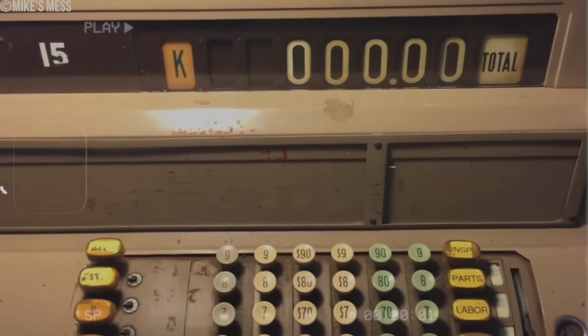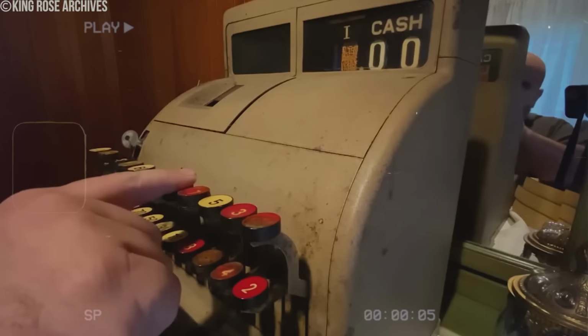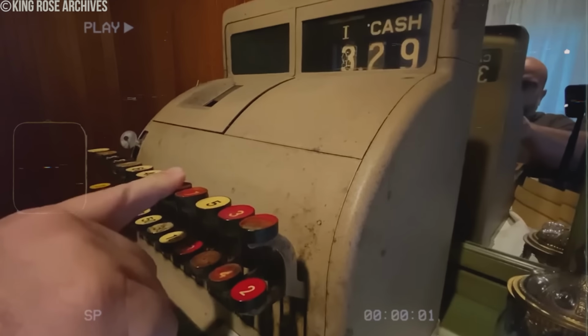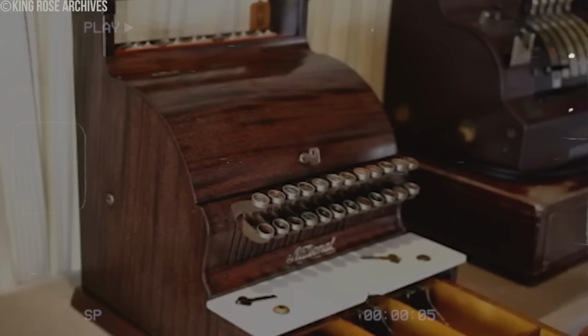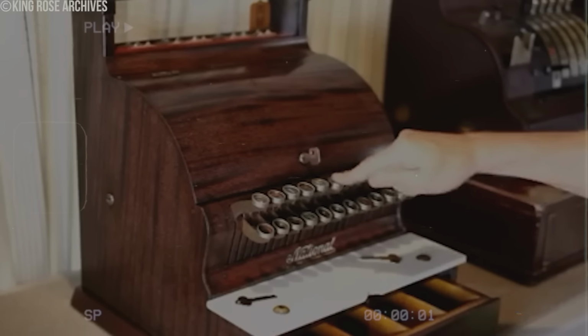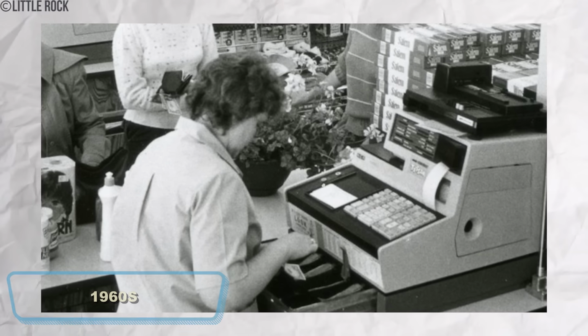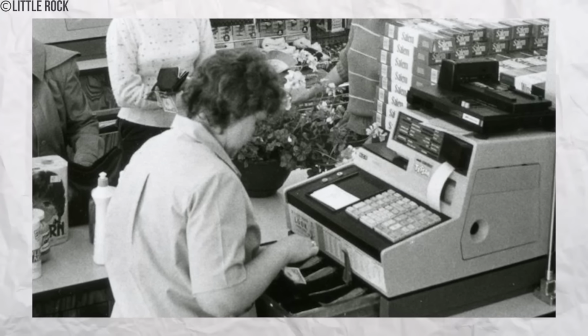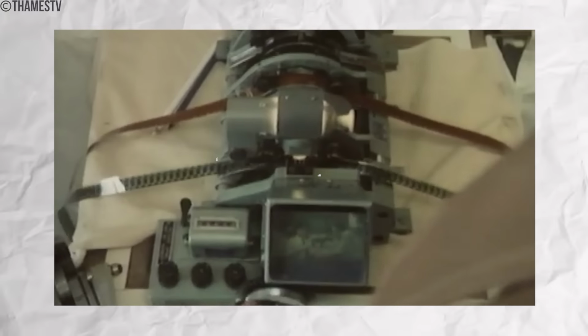They provided businesses with a way to track every transaction accurately and transparently. The register's ringing was synonymous with completed sales, giving customers and cashiers a clear signal that money had changed hands. However, the rise of electronic registers in the 60s, offering faster and more efficient processing, eventually led to the decline of the mechanical marvel. When discussing the 50s, one can never miss the famous roll films.